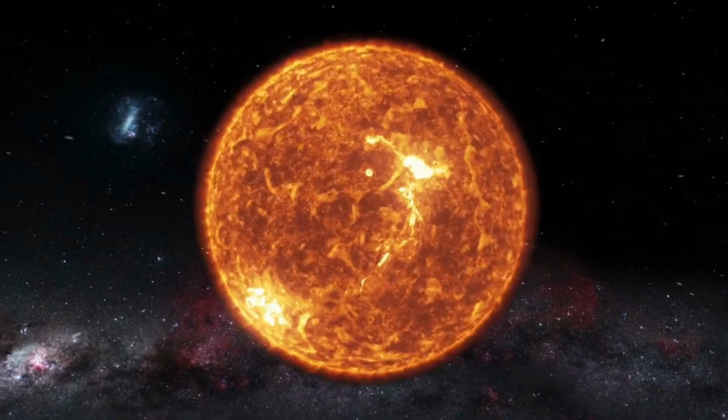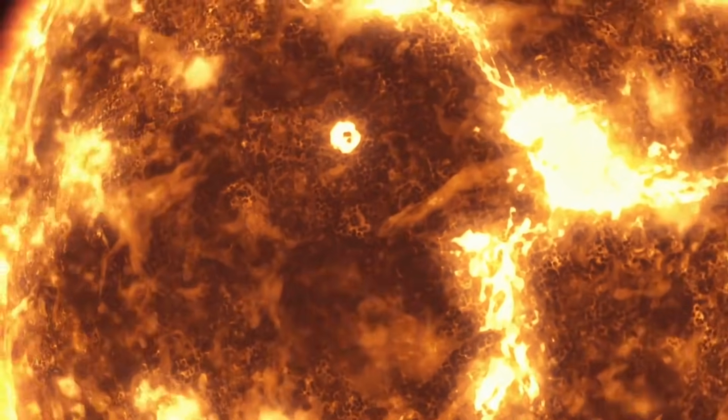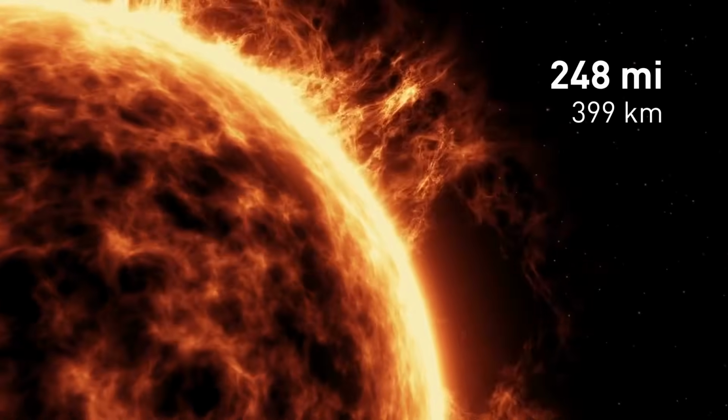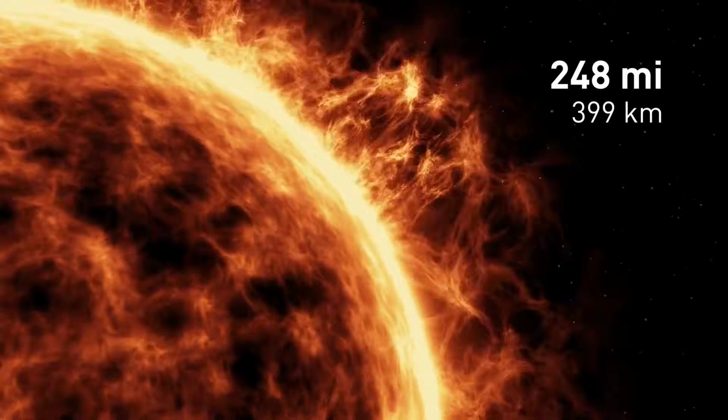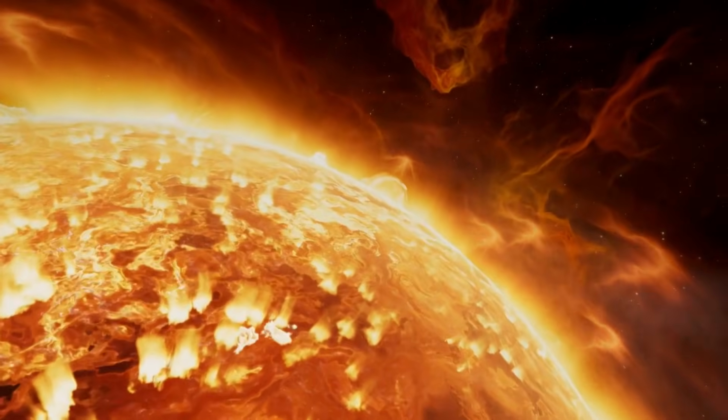Yeah. Now let's go ahead and travel 1,000 miles inward toward the chromosphere to finally reach the solar surface, the photosphere. It's around 248 miles thick. But unlike planet Earth, the sun's surface is not solid or stable at all. The temperatures here are insanely hot for any matter to exist.